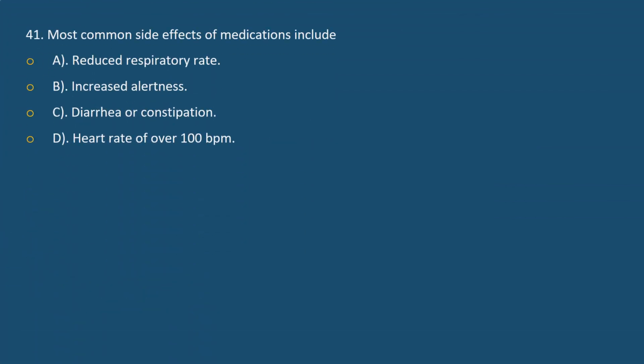Question 41. Most common side effects of medications include: A. Reduced respiratory rate, B. Increased alertness, C. Diarrhea or constipation, D. Heart rate of over 100 bpm.